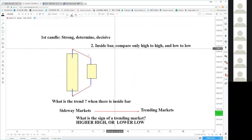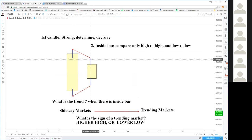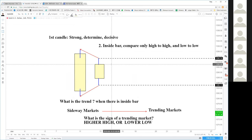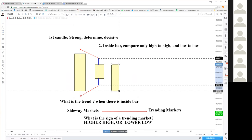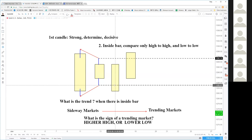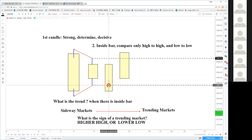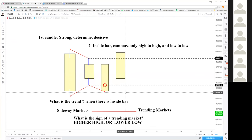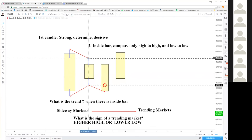So, therefore, the strategy of the inside bar is very simple. We measure the high of the inside bar and the low of the inside bar, and we are ready to pull the trigger when it breaks up or breaks down. The moment it breaks here, since it breaks the low of the previous candle, can we say a lower low was created? Do you agree with me? If the third candle breaks down the low of the inside bar, can we say a lower low is created? If the candle breaks up the previous high, can we say a higher high was created the moment it breaks?